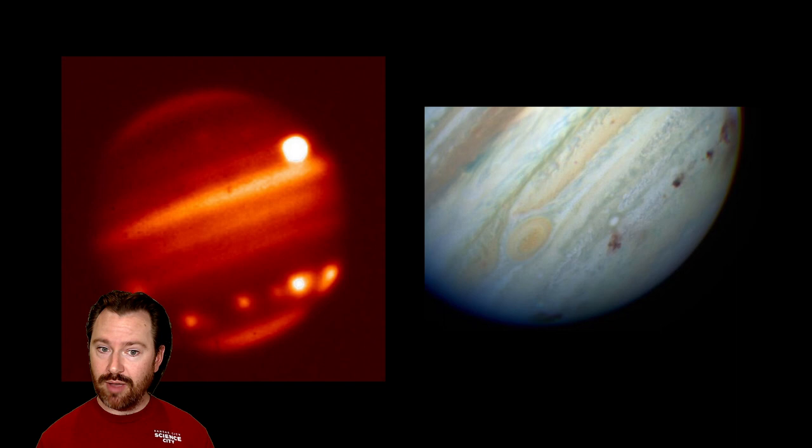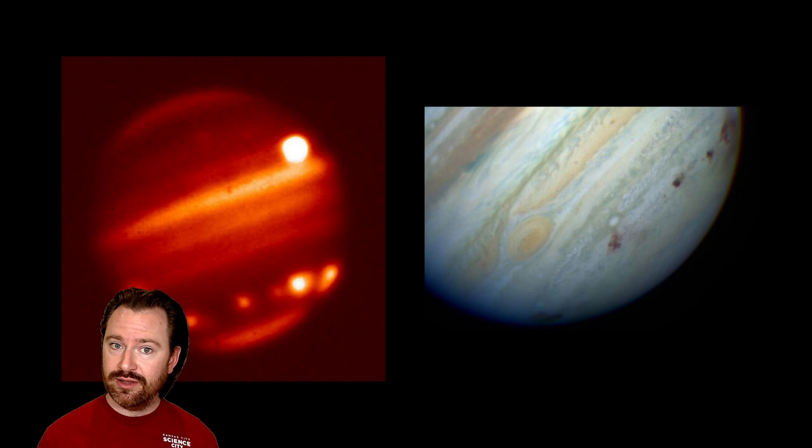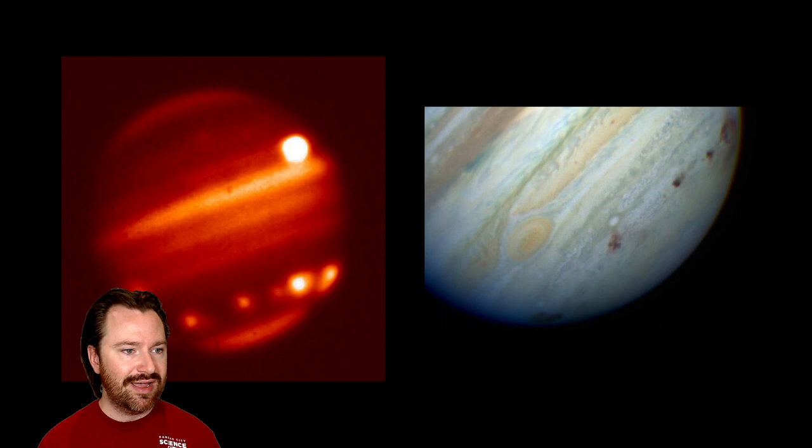And thankfully, if those objects are on a collision course with anything, the major planets, Jupiter and Saturn, will grab those objects and protect the Earth. So that comet didn't crash into the Earth, thanks in part to Jupiter's massive gravity.